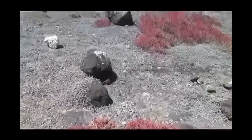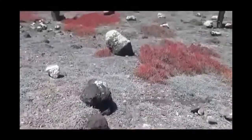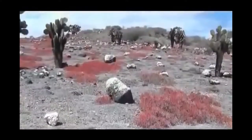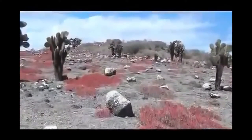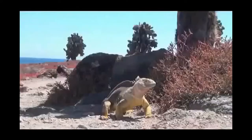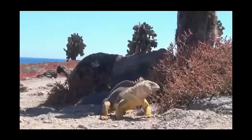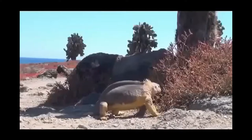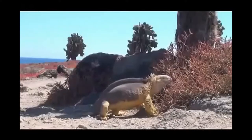But first, let me tell you more about the remarkable reptiles on this group of islands. Here we see a prickly pear cacti growing in crevices in the lava. They provide food for the yellow land iguana. Its appearance is a little unusual, shall we say, due to the countless spiky crests on its head, which make it look rather like a geode turned inside out.